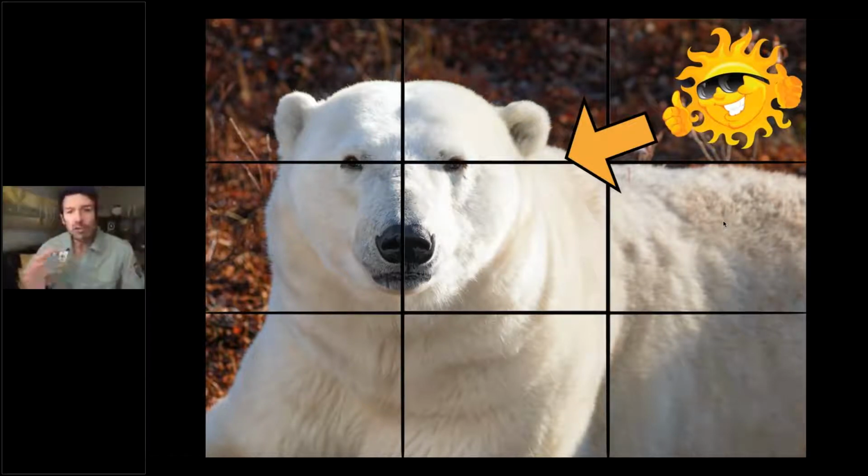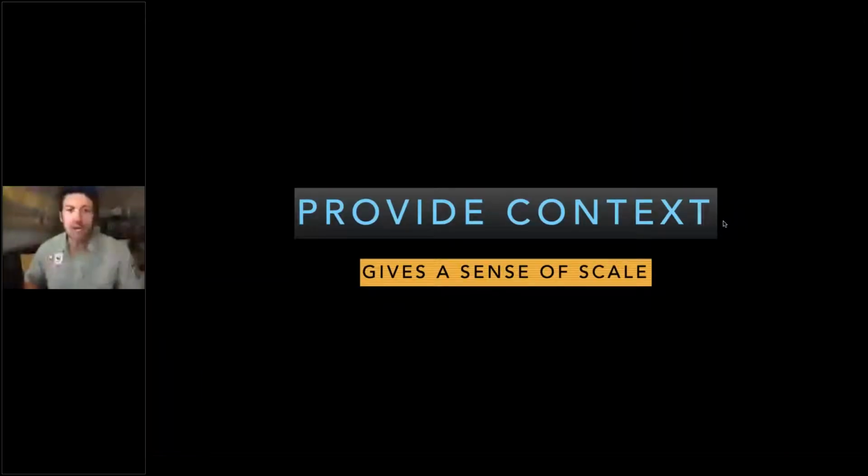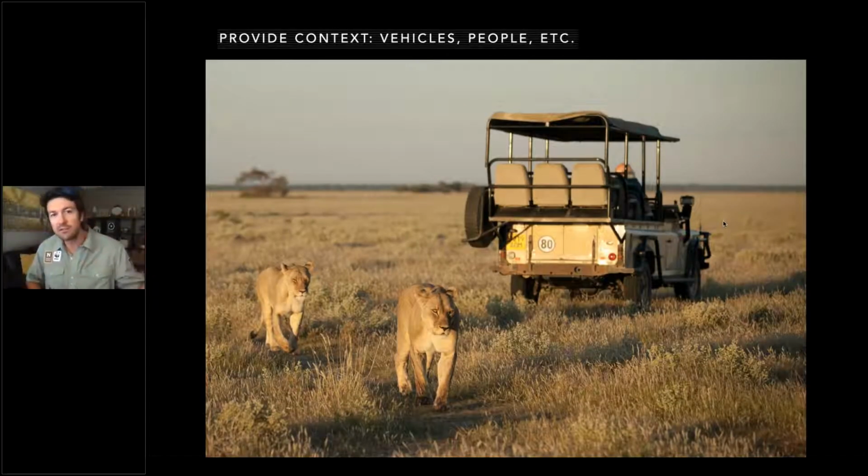Kind of going through here, this is going to be sort of a quick tutorial of all these different things because we have a lot to cover. Provide context, give a sense of scale. I think a lot of people really hate when we're on safari and someone walks in front of your camera, a vehicle drives in front of your vehicle. You have the perfect position, and this happens to us sometimes. But embrace it. I think by providing some context into your shots and getting that vehicle, getting that person with the wildlife, it actually makes for an equally unique shot.